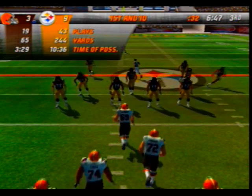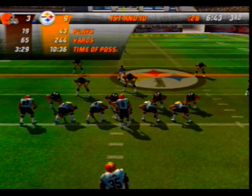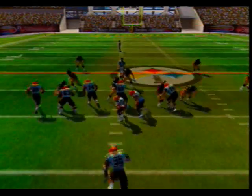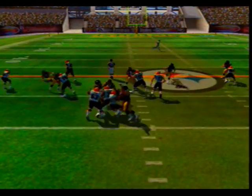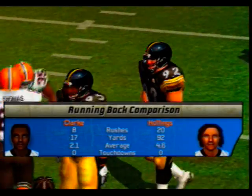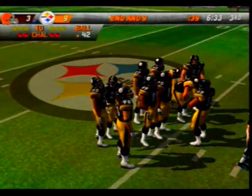Ball on their own 41. On the 41-yard line. Give it to the halfback. Jackson is there for the tackle at the 42-yard line. Now let's have a look at what our runners have done up to this point.